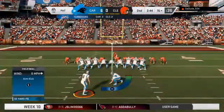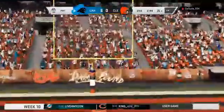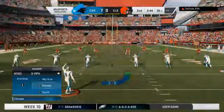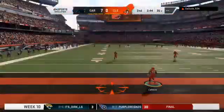Those linebackers, they love when those short throws come and those eyes get real wide, don't they? How about the anticipation on the play? Reading, reacting, and then the ability to catch the football and take it in the opposite direction. The extra point up and good. And it's now a 7-0 game.